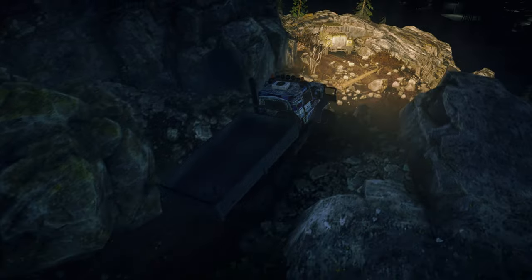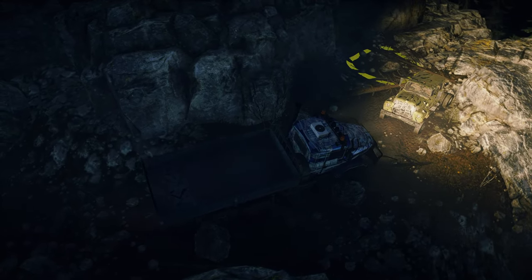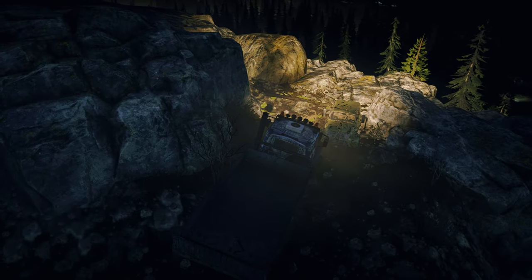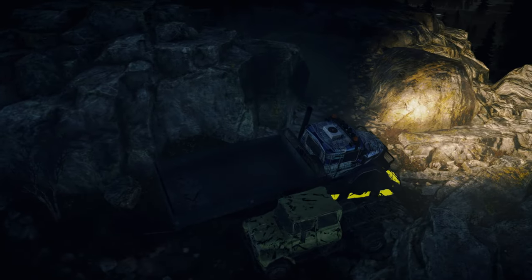So, come on now, what the heck is going on up here? What are you doing over there? It's an old... Oh, that's probably an old Lodestar, I think. Ooh, don't fall over now.